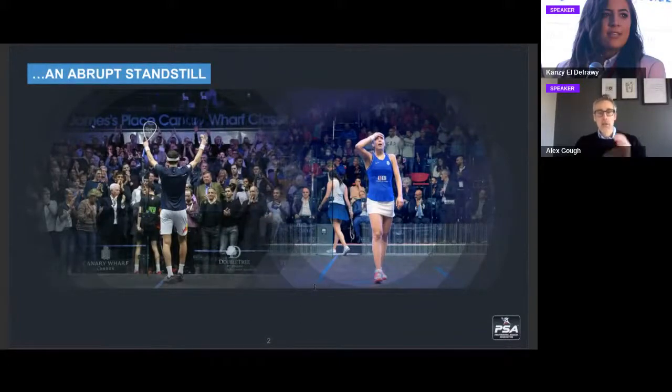So today I'd like to talk about how we've dealt with the last 12 months and the situation that sports found themselves in due to the COVID-19 pandemic. And then, as Kanzi mentioned, move on to where PSA is now, our new strategic framework, and our recently announced partnership with Infront Sports and Media.